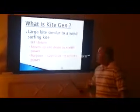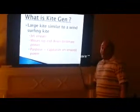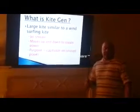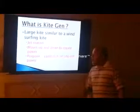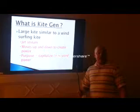What is kite-gen? Kite-gen is a large kite similar to a windsurfing kite that's released into the jet stream that can make and create power. Now, the jet stream is the target area for these kites.